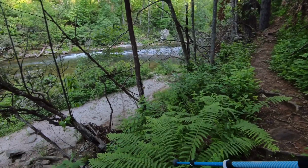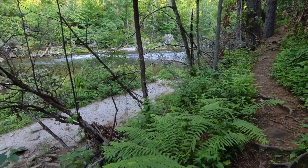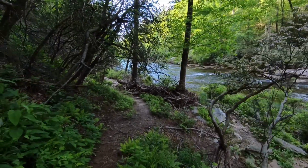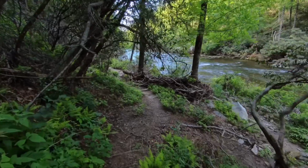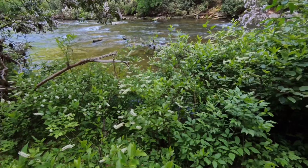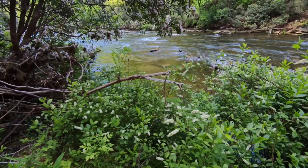Look at the size of this fern right here. Absolutely huge. I gotta look and figure out what that plant right there is.